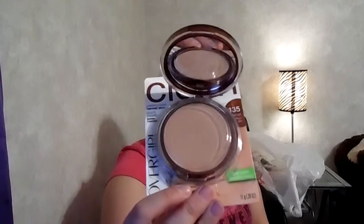Comes with a mirror and it comes with a powder. I'm sure you guys have seen this. This has been out for years. I've used CoverGirl for a while. I actually like CoverGirl. That's one of my favorite cheap makeup brands.